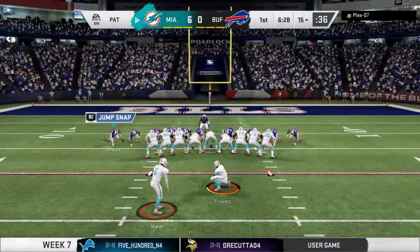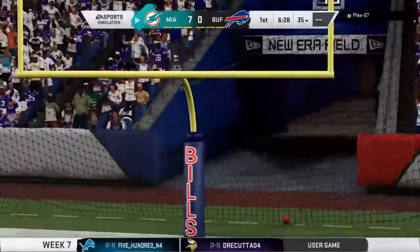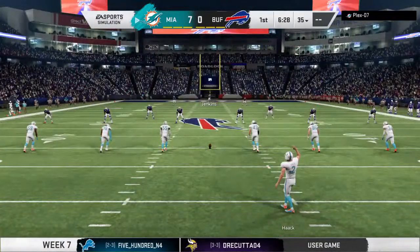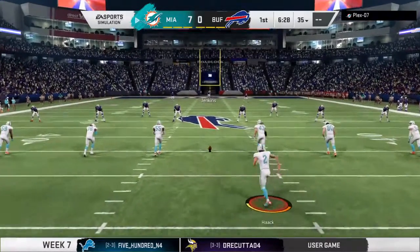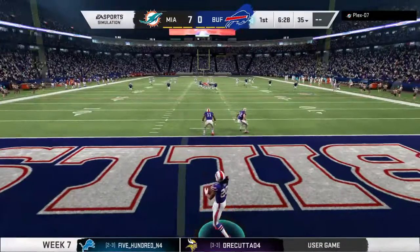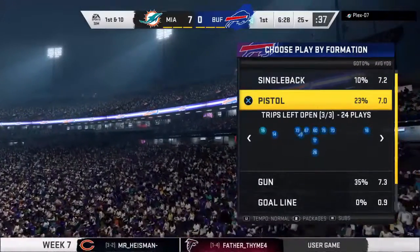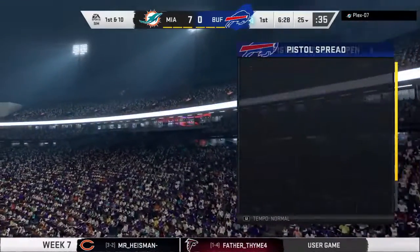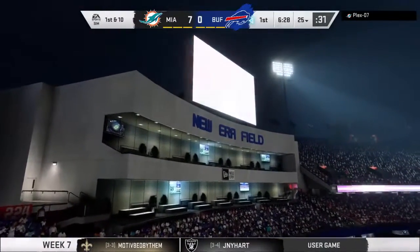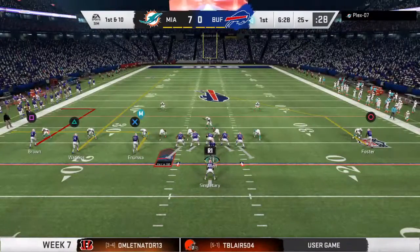Brett Maher on for the extra point. And that makes it 7-0 Dolphins. So they throw the pick 6. They'll get another shot at it now as this one's in the air. Get ready. Get ready. Get ready. Take over 1st and 10 at their own 25-yard line. Buffalo offense ready to go for their next drive.